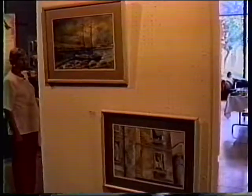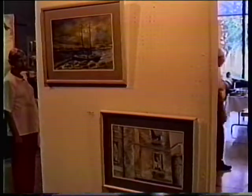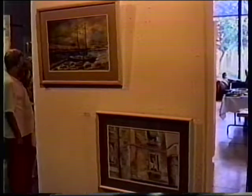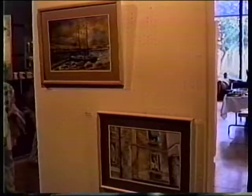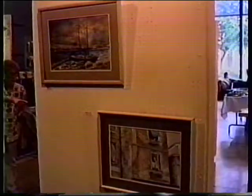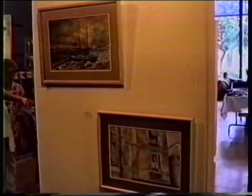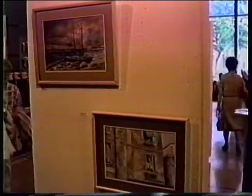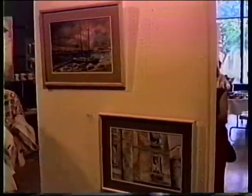Tex Pedigo and... The picture on the left side, upper left side, this is in Halifax. And the other picture on the right hand side is in Italy, in Venice. It was an old house and the windows and everything was so nice. I've received many ribbons on it.